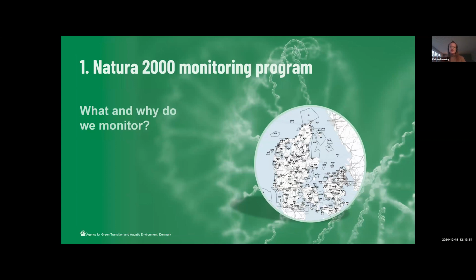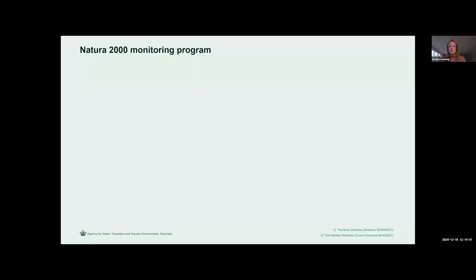So what is the monitoring program, and why do we monitor? I will just go very briefly through this, but according to the Habitat Directive, Denmark and other members of the EU are obliged to implement the necessary measures for ensuring or restoring a favorable conservation status for the habitat nature types and the species covered by the directive. At the same time, we are obliged via the implementation of the Bird Protection Directive to take appropriate measures to secure the national population of birds covered by the directive. And Denmark has chosen to do this by systematic and recurring planning in the individual Natura 2000 areas.